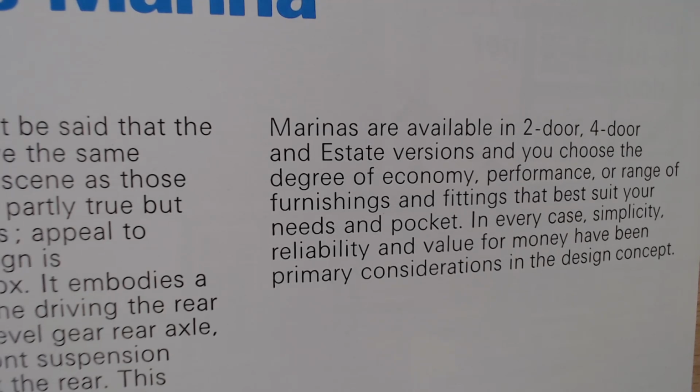Marinas are available in 2-door, 4-door and estate versions, and you choose the degree of economy, performance, or a range of furnishings and fittings that best suit your needs and pocket. In every case, simplicity, reliability and value for money have been primary considerations in the design concept. Anyway, let's open the brochure up further and see how it introduces the range.